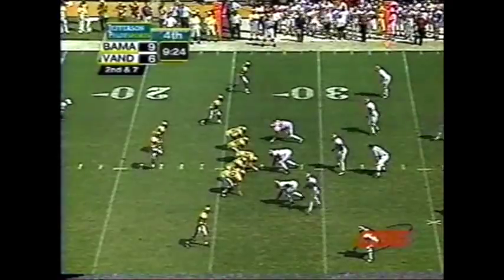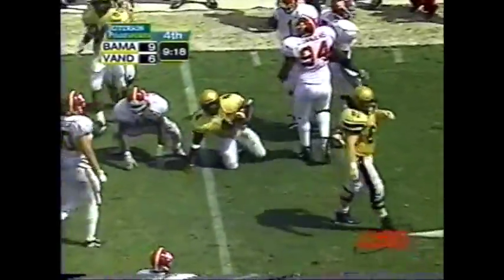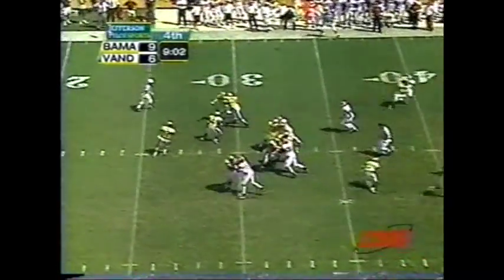3-point lead by Alabama. Could be a substitution penalty against Alabama, running guys in and out. They allowed him to get off the field, though. Option to Lou Thomas. He might have the first down at the 34. Fresno State on those West Bulldogs. Oh, my goodness. Give them some respect if they win this one. Put them in the top 10.